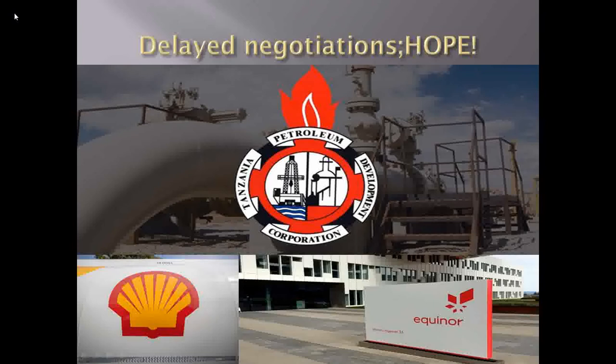Given that a mega project like this one takes years to plan, design, and execute, it is important that critical decisions are made, and made quickly, in order for Tanzania to gain from this project. These players feel that delaying the decision, delaying the agreement, delaying the negotiations is affecting them negatively, and also affecting Tanzania negatively because of the delayed benefits and the dynamics of the market. They're also citing the climate change crisis and the measures that are being taken by countries and also by investors.